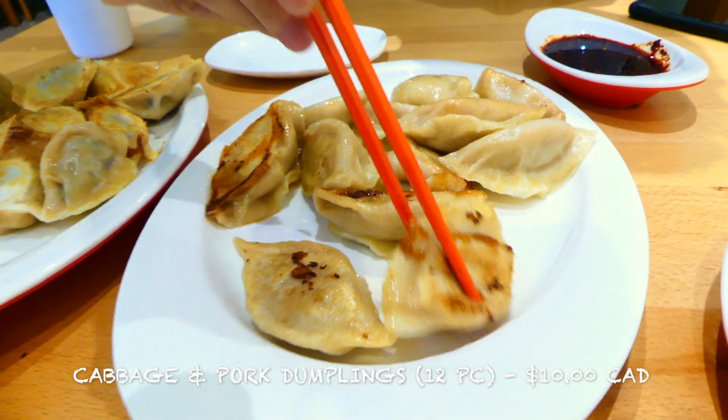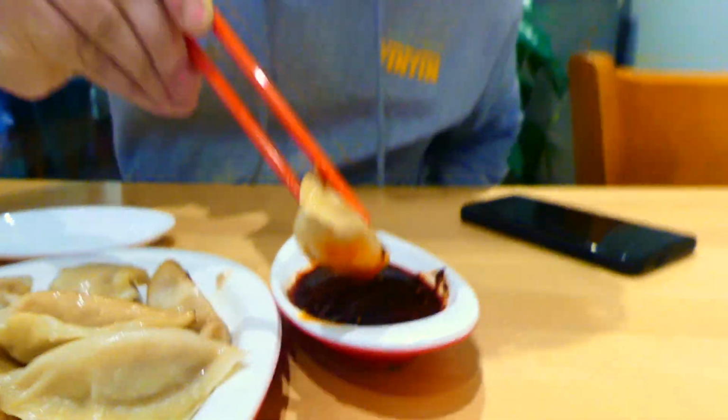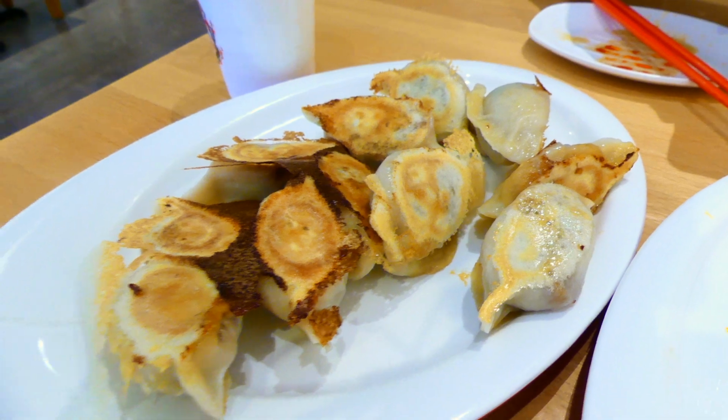You have cabbage pork, and then you have a really interesting combination here, seaweed pork. Now, presentation-wise, it's kind of just thrown on a plate, but that's fine. It's exactly what I want. Oh, and you can tell the juice is coming out too. You see that juice just came out and went everywhere. Yeah, exactly what you want in a dumpling.